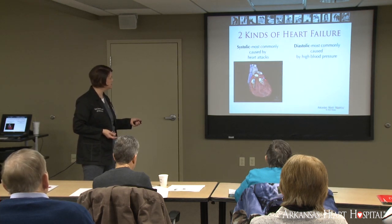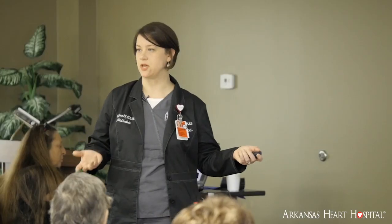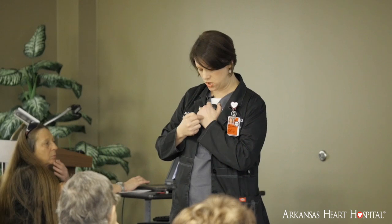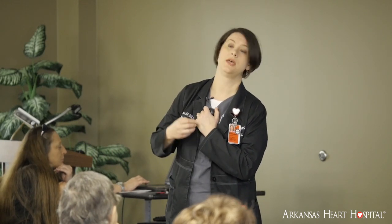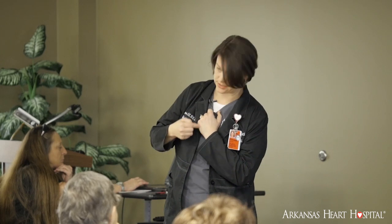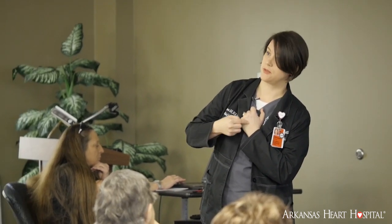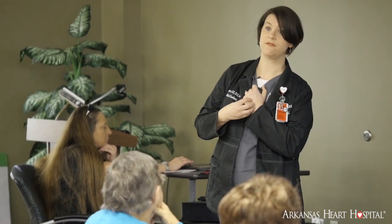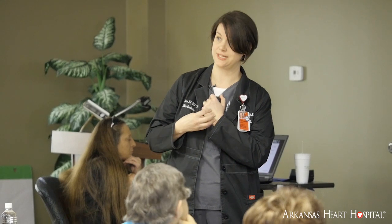And what happens is that systolic heart failure is frequently caused by heart attacks. So with a heart attack, you know, the arteries on your heart get clogged up, and you have the heart attack, and what happens is that south or downstream from that artery, there was a part of your heart that didn't get any blood flow for a little bit, and that part of the heart muscle can actually die.